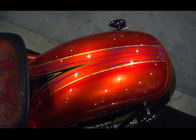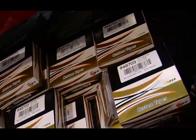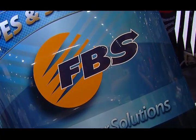Yes. And FBS has got a very new fine tape, that itty little skinny stuff. Oh, so cool. Do you have any ideas in your mind for what you're going to do? I have a few ideas. I do a lot of smaller projects, so I'm going to bring some home and play with it. We were playing around with it on the panel, me and Steve. My eyes were actually starting to hurt.